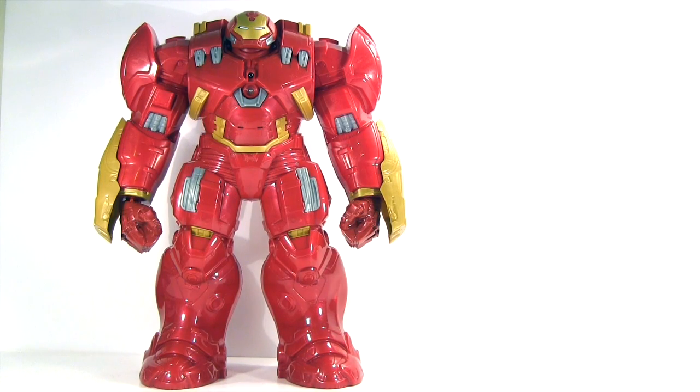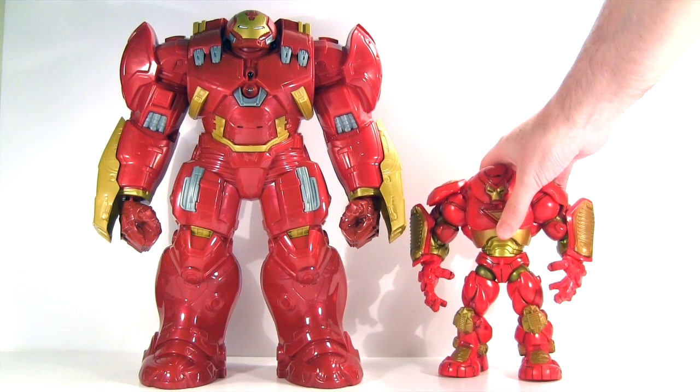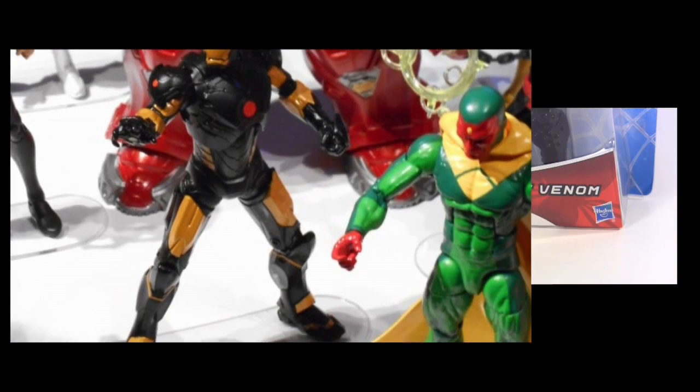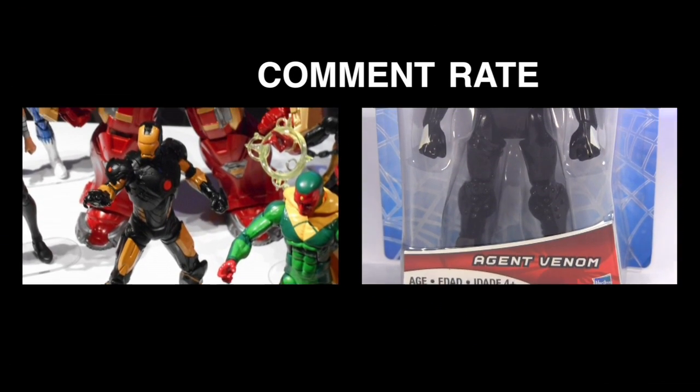Here it is alongside Toy Biz's Marvel Legends Legendary Riders series Hulkbuster, and I'll be interested to see how both of these stack up against the forthcoming Hulkbuster Build-A-Figure. Anyway, click the video on the right for my previous review.